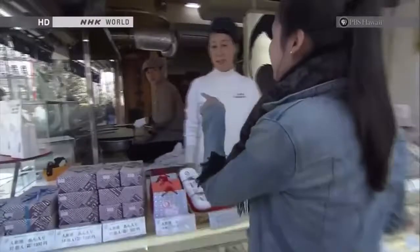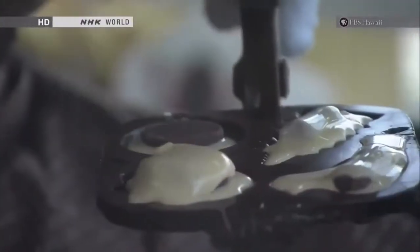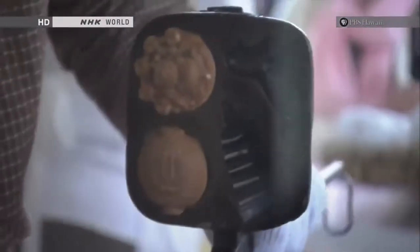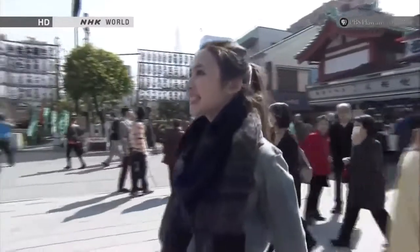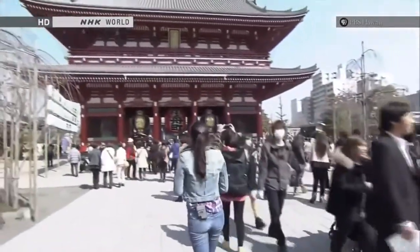This shop sells ningyo-yaki, a classic Asakusa sweet. They are Japanese cakes stuffed with sweet red bean paste, and here molded in the shape of various Asakusa landmarks. Like this one. It's the giant paper lantern hanging from Kaminarimon. When you come to the end of the shopping street, you've reached Sensoji.